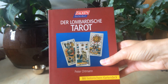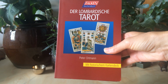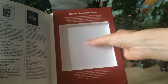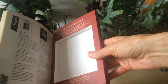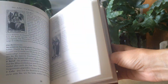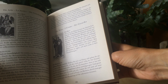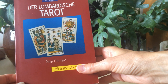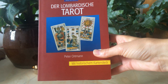I'm going to show you the book here just briefly. Der Lombardische Tarot. Peter Ortmann did this book with the deck inside. It's supposed to be here, falling out like a waterfall, you know, when you open up the book. And in the book he goes through all the 78 cards in the deck. And the book is in German, so if you are interested, you need to brush up or whatever you need to do to be able to read this if you're not a German speaker.